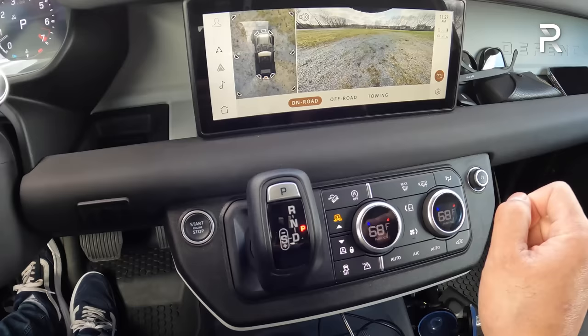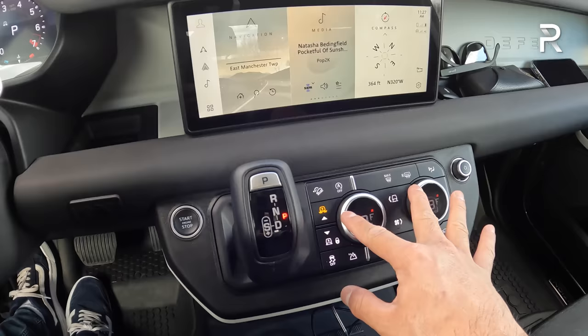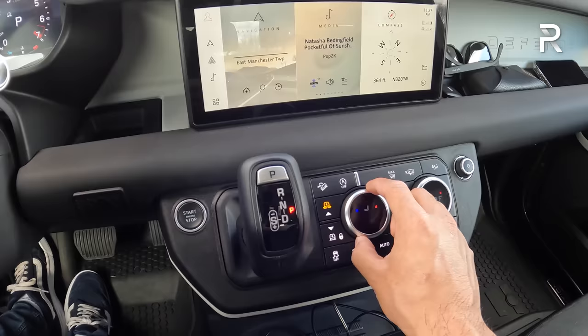You have your dual zone climate control over here, where this dial has two different modes, where if I push in, this is for the seat controls. You can see there's the heated seat. And if I just switch that, you can see that's for your climate.